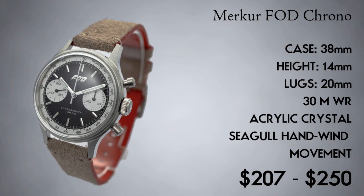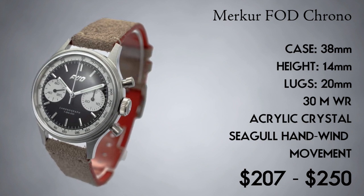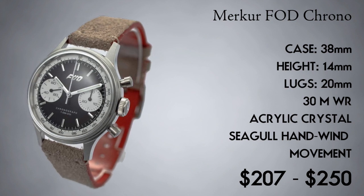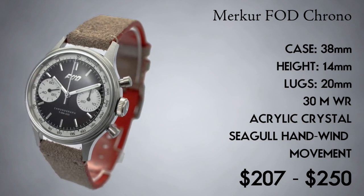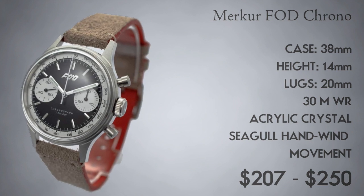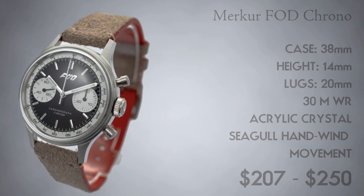This one also has an acrylic crystal, another thing to note. So a little bit interesting there. Definitely going to pick up scratches very easily, but that's part of the vintage charm of it. I think that acrylic has kind of a very old school look, and acrylic is nice because you can clean those scratches off fairly easily. There's a lot of videos that talk about methods for doing that if you're interested. So again, I think typically it retails for around $250. Right now on AliExpress, I think it's on sale for $207 if you rush over and pick it up.